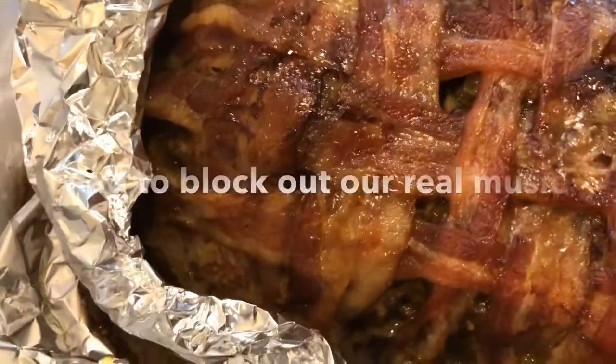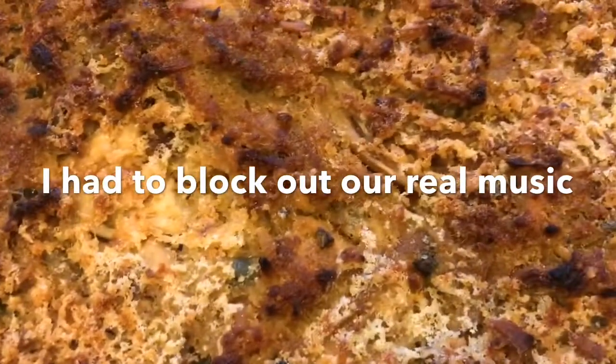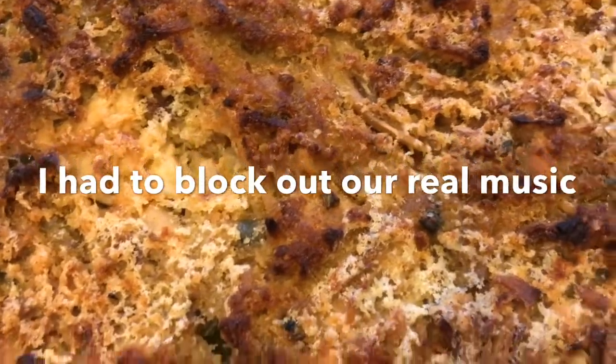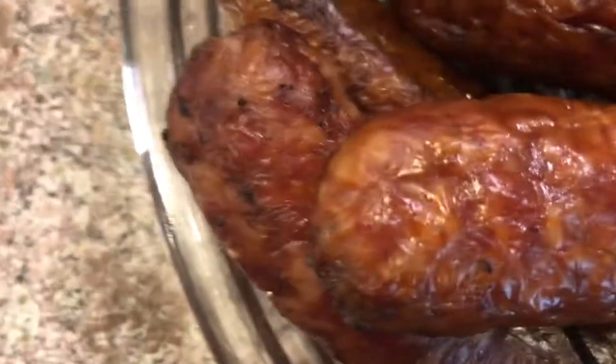This is the bacon meatloaf here. Everything is ready to go. This is the dressing, chicken and dressing right here. And we have the chicken sausages. We have beef sausages. They're spicy and some mild. And then we have the regular non-keto ribs here. And then we have the keto ribs here.